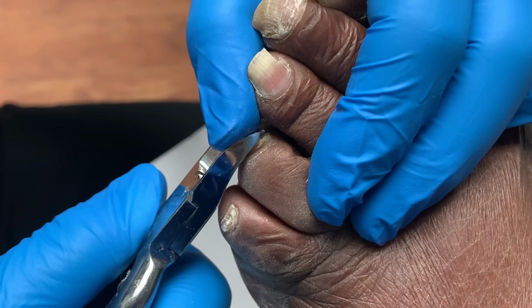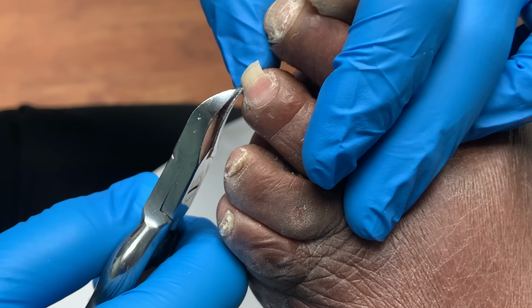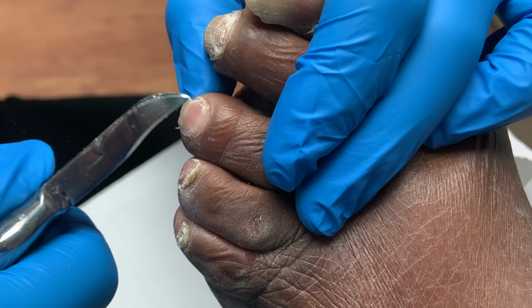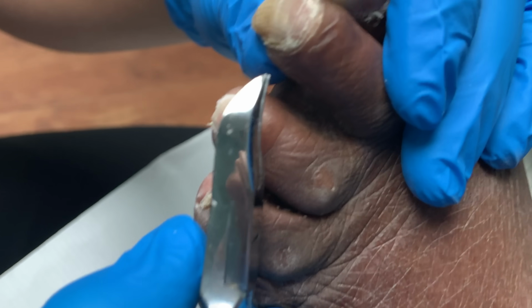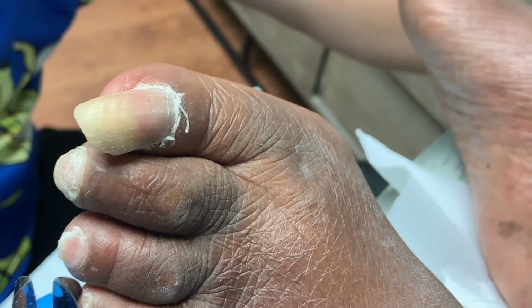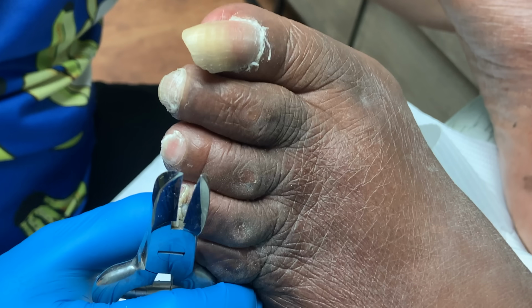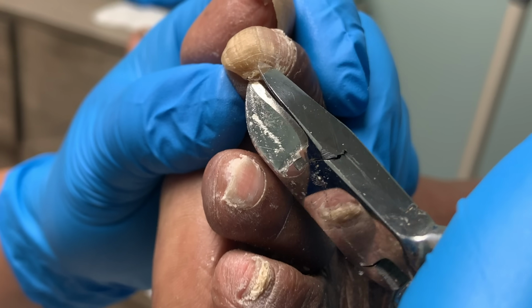Let me know if I'm hurting you, okay? No, I'm good. We'll make sure we don't cut any toes off. No, don't do that. Yeah, I can promise you I'll leave with at least 9 toes. Okay, all right. No way. Okay, you want this like this? There we go, yeah.